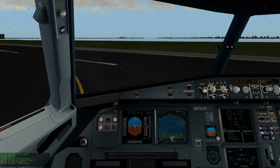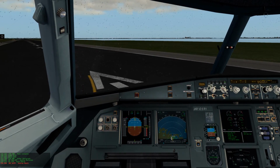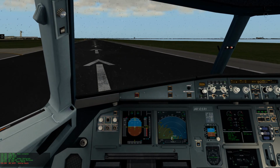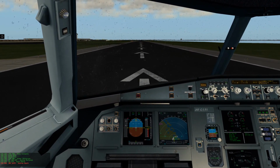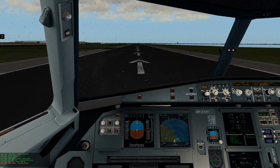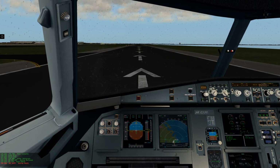The whole taxi, I was wondering why the throttles felt kind of weird, and that was exactly why. Alright guys, now we are good. Now let's bump it up 40%. There she is. Alright, and flex set. There we go. Tower set. She's working good now. A little bit of wind off of our nose, a little correction.